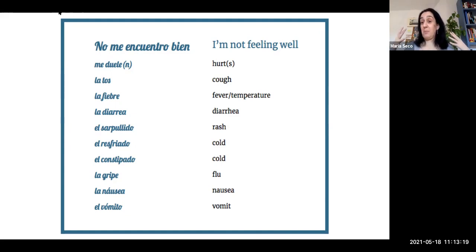So we have the parts of the body, but then of course you might have pain somewhere in one of these parts or another one, or you might have other problems, other symptoms, other issues. So we have a few things here.